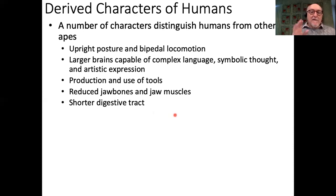We see also distinct anatomical changes, especially in the skull and the face, which eventually lead to what we regard as being the truly human kind of skull. And surprisingly enough, we see changes in the anatomy of things like the gut. We believe that there are changes in the anatomy of the gut. And this was associated with the fact that we were changing the methods by which we acquired food and prepared food as well.